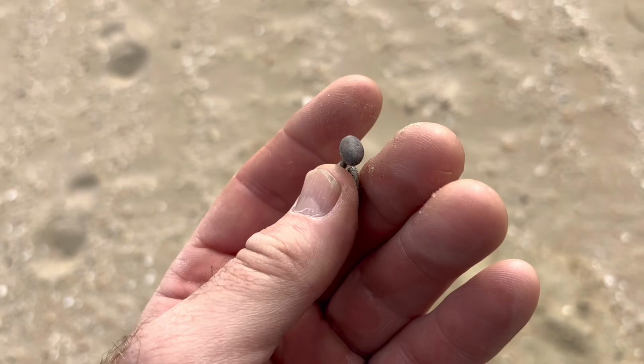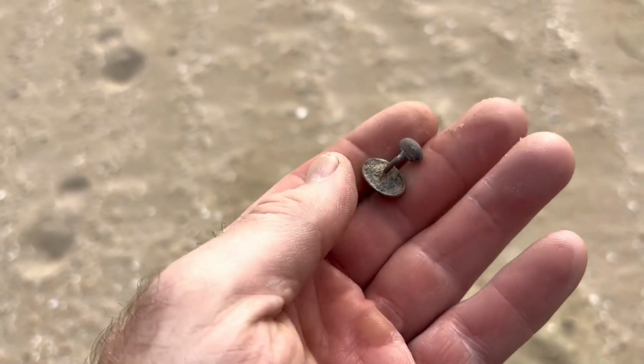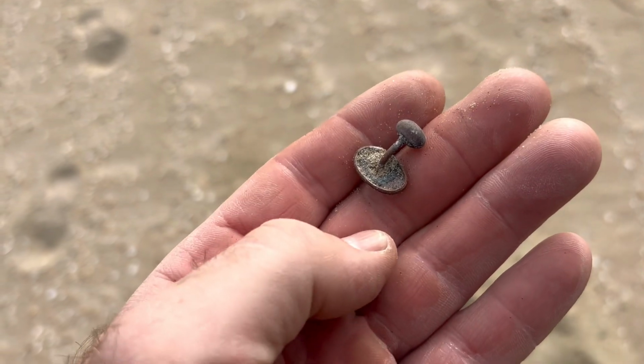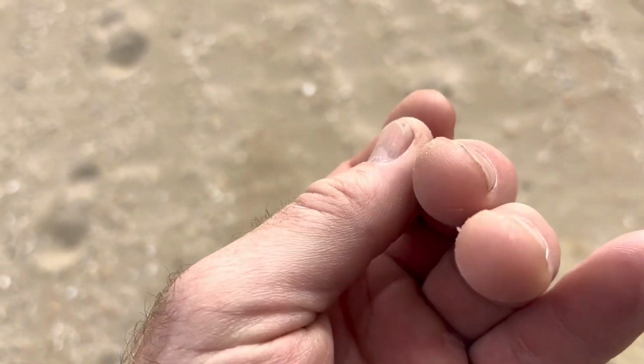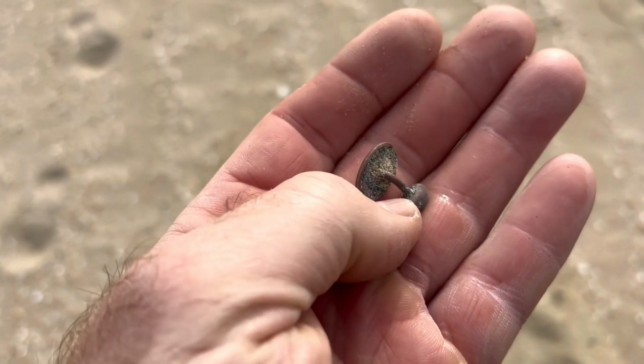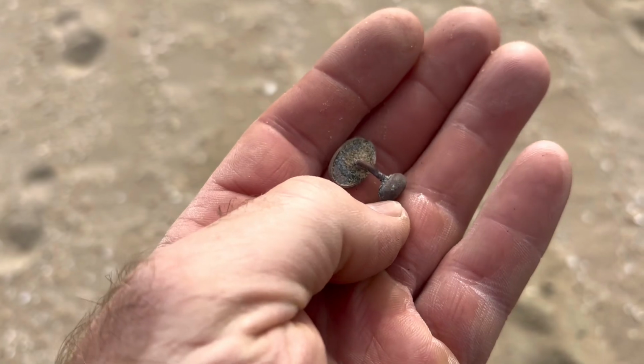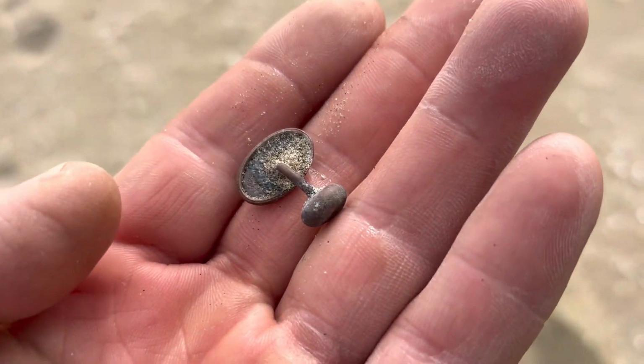Well, I skipped town on that last beach. My brother stayed. He got 2 rings, maybe a bracelet, and a necklace. I wanted to get back over to this other beach to pick up hopefully some older relics. And I got another one of these little doodads. I'm not really sure what it is, but that's my second one.